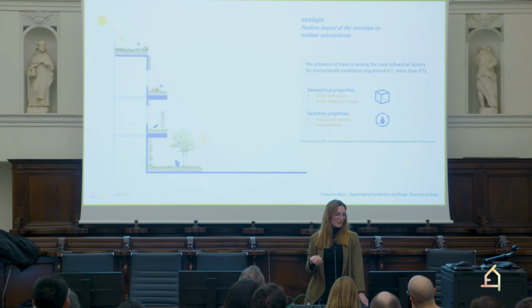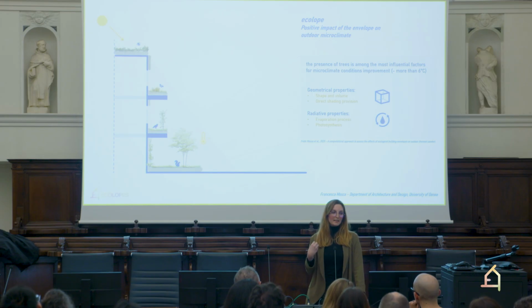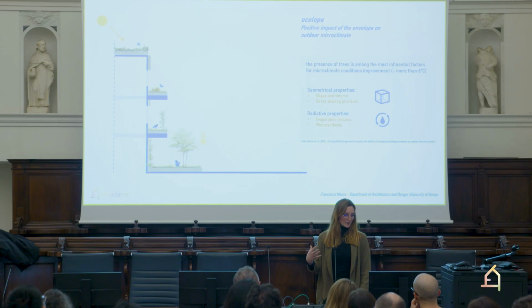And we also discovered that when we deepen the performance of plants from an environmental perspective, we have to consider two main features. The first one is the geometrical properties and features, so basically the ones that are connected with the shape of plants that can produce shading and immediately reduce the perceived temperature, but also the radiative properties, which are the ones related, for example, to the evaporation processes, transpiration processes, and the photosynthesis, which also has a strong impact on microclimate.